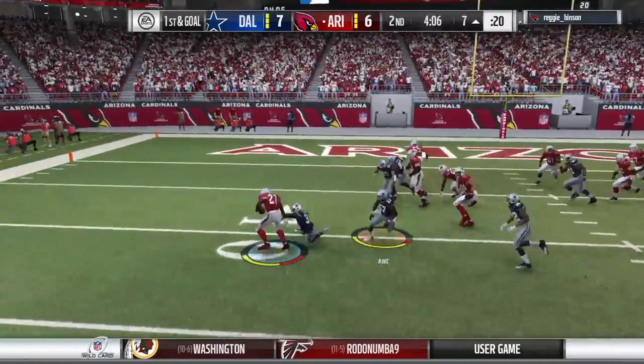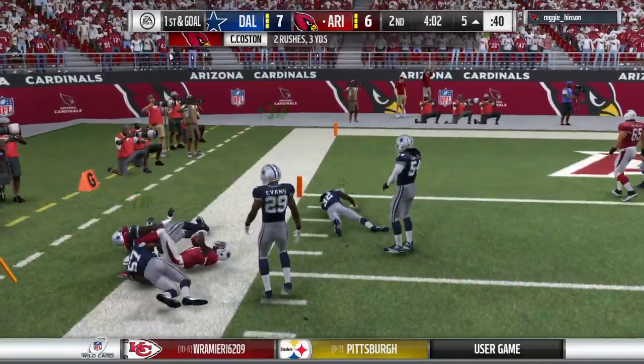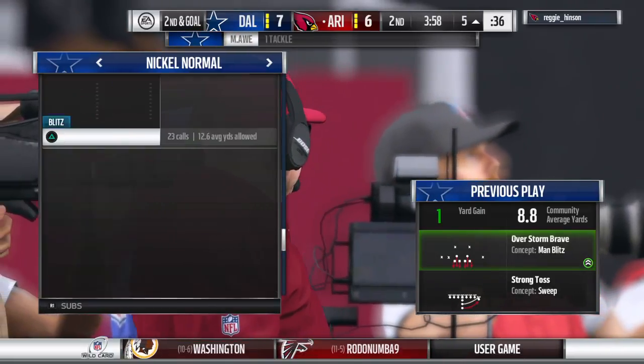Now they'll run it on the toss. He can't bring him down. The weight room does work. And they'll get him down here at about the 5-yard line. Only a yard that time, 2nd and goal.